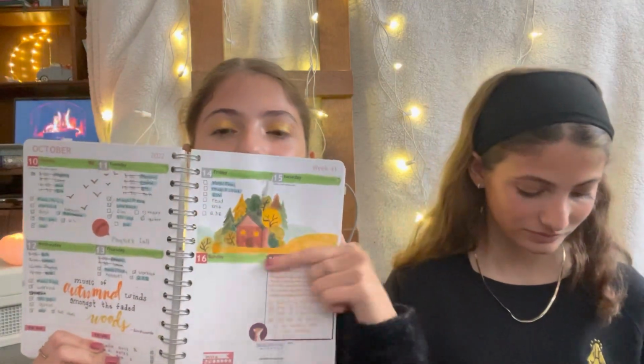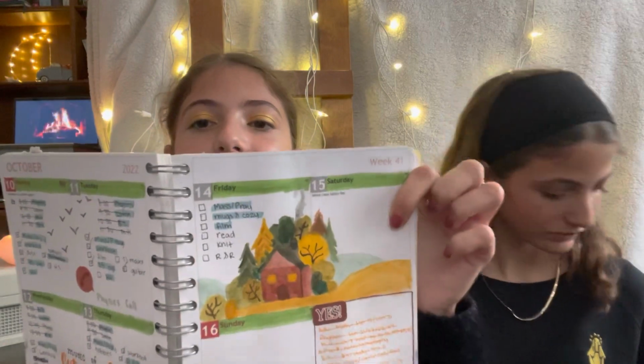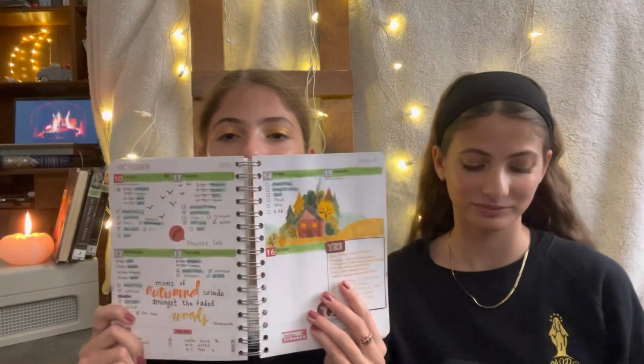I did a little illustration of a cabin in the hills with some trees around it and in those hues of autumn. And then I put a quote from William Wordsworth, that is, "Music of autumnal winds amongst the faded woods." And I just hand lettered it, and it was super easy because I just did this painting and then did this quote and I was done.